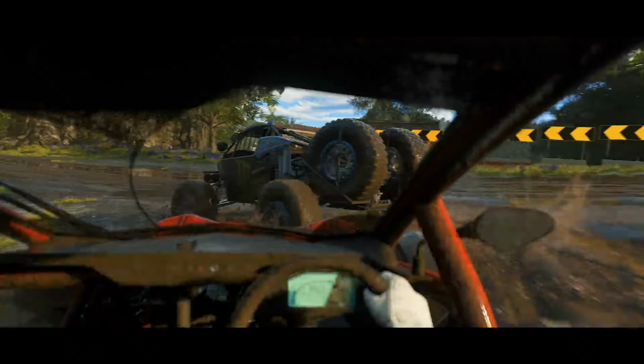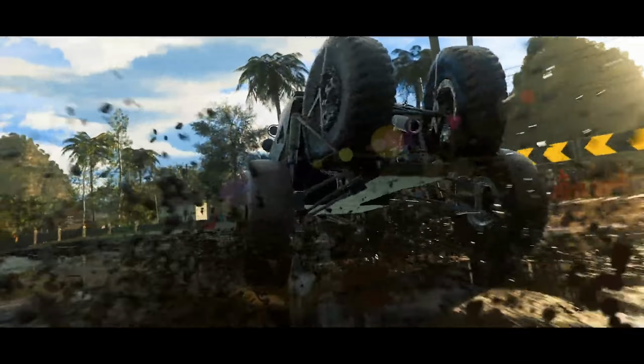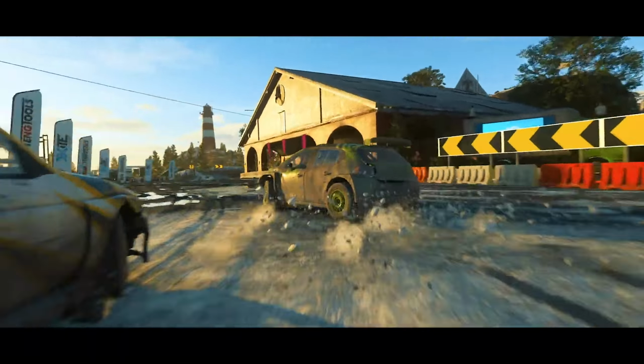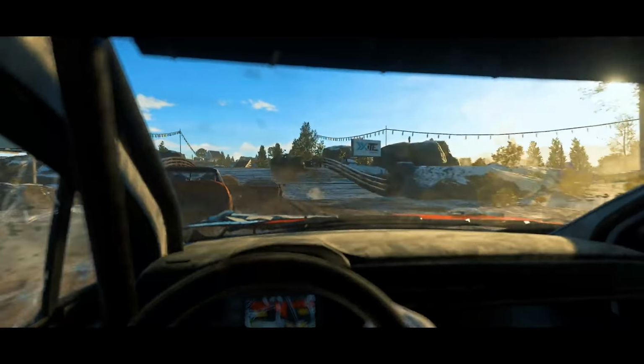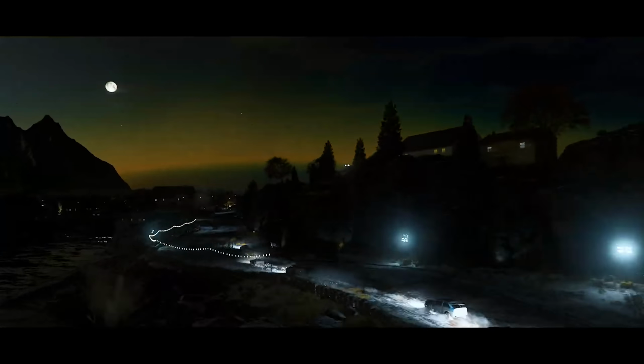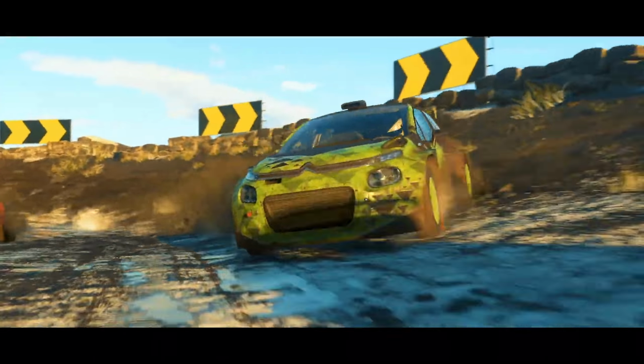But don't just take it from us. David Springate, the technical director at Codemasters, gives us an insight into the development of Dirt 5 and how frame rates could improve next-gen games when he said, "Being able to play it with 120 FPS options on Xbox Series X is incredible. The power of Series X means that games look stunning at 60 FPS, and we're also able to offer amazingly smooth, responsive gameplay at 120 FPS while still looking gorgeous."